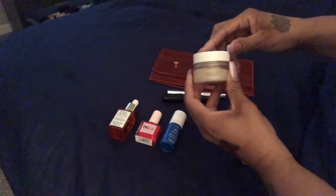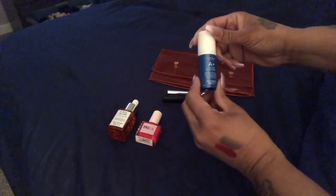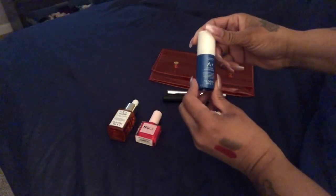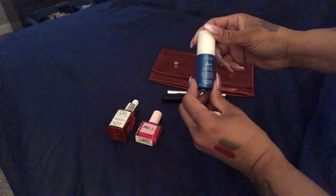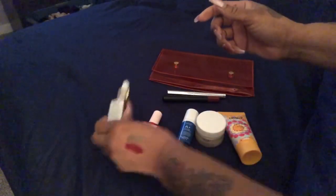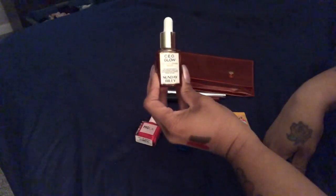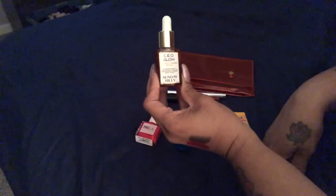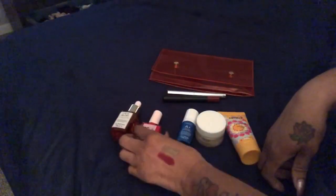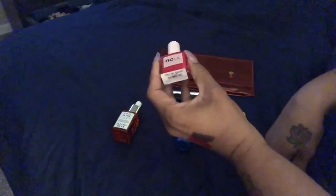This is the Ouai Scalp and Body Scrub. This is the Sunday Riley High Dose Retinoid Serum. It's a face serum. This is another Sunday Riley, C.E.O. Glow Vitamin C and Turmeric Face Oil. And then the NCLA Los Angeles Nail Polish in Call My Agent.